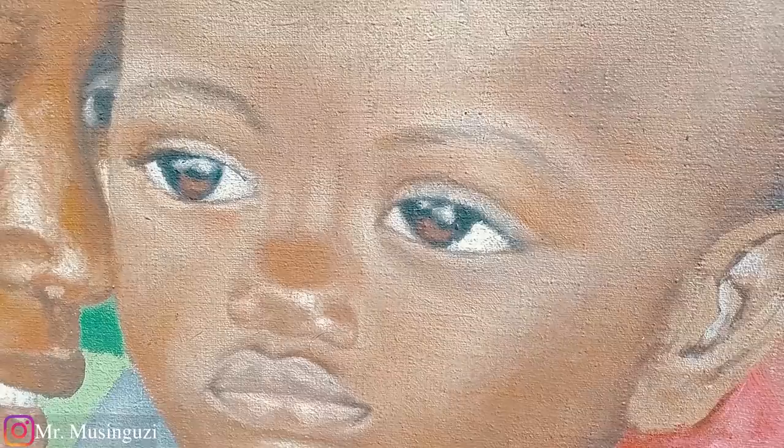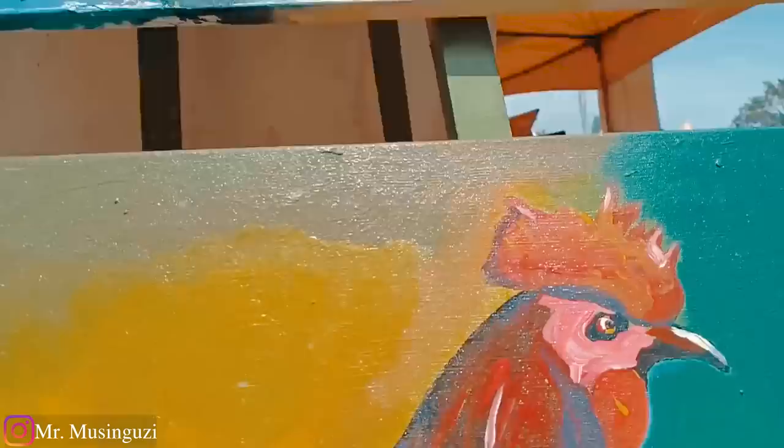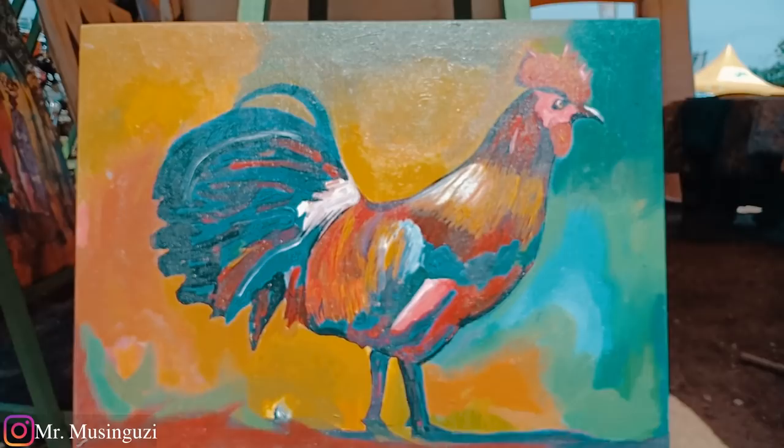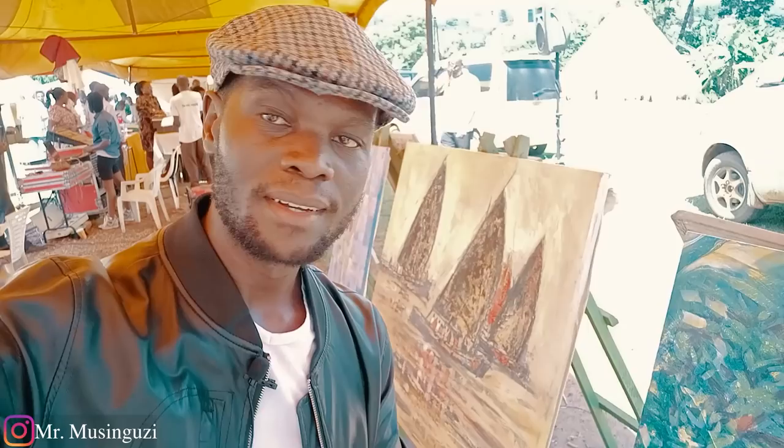Next, I moved on to see these beautiful art pieces. I got to know that these pieces were being painted by Ugandans and they were being exhibited by Nomo Gallery. Now, Nomo Gallery is one of Uganda's oldest galleries and it is located in Nakasero, and you're free to go there and see some of the work that is being done by Ugandan artists free of charge.